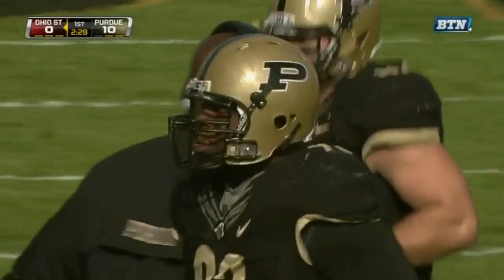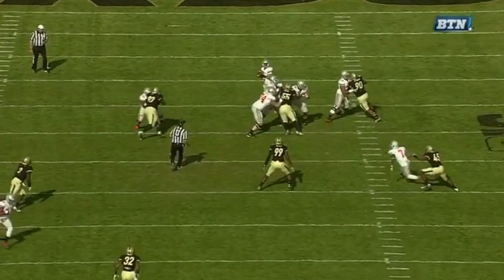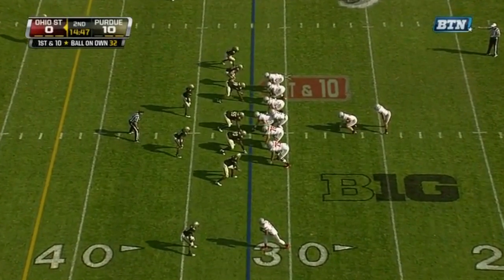Talked a little bit about Kawann Short being one of the better defensive tackles. He actually lines up outside in a defensive end position. They drop into coverage, but watch him continue to work on this play. He keeps moving, and Kawann Short ends up getting off the block and making the play to change the field position of the ball game.